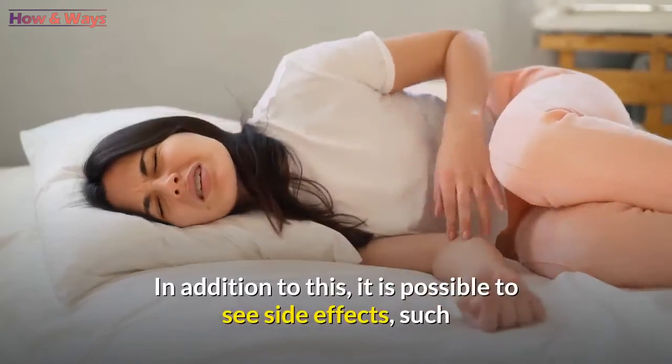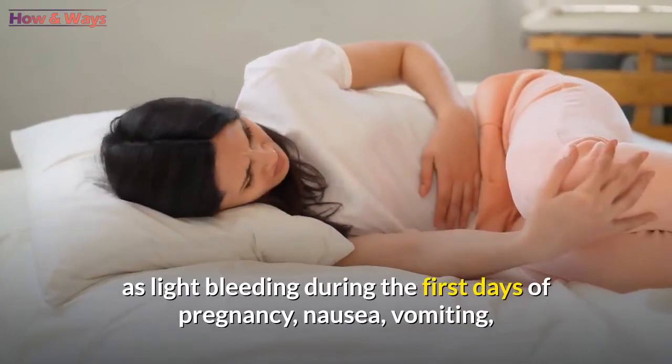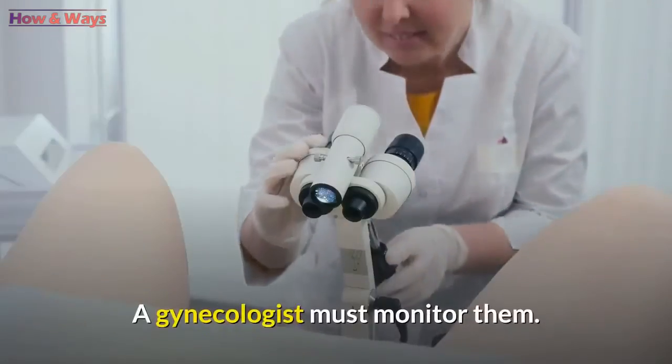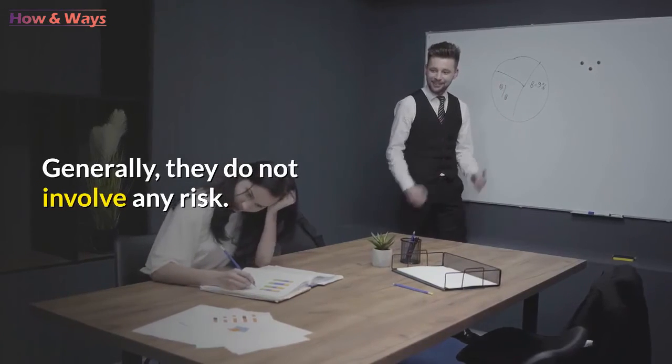In addition to this, it is possible to see side effects, such as light bleeding during the first days of pregnancy, nausea, vomiting, or diarrhea, or constipation. A gynecologist must monitor them. Generally, they do not involve any risk.